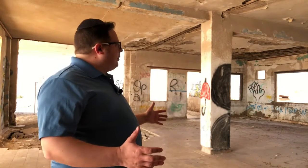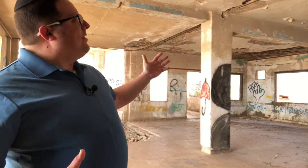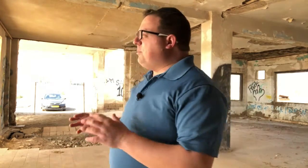And once upon a time, this was actually Jordan. This wasn't the state of Israel until 1967, when there was a war, and Israel got to take this land for itself. Until that point, this was actually a different country. It was Jordan. And now you can see that the hotel, since that war, has not been in use at all. So the next thing I'm going to do is show you around the hotel and show you the cool part of it. So if you're ready, here we go to the next cool part of this hotel.